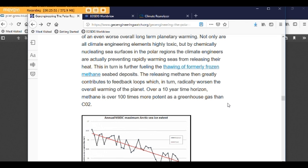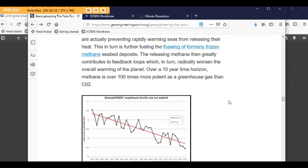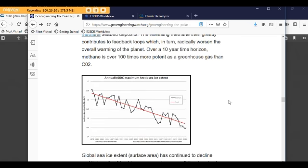They say they have it up for Tuesday from last week, but you try to run the movie and it won't run. So it's over a week old. So anyway, the releasing methane then greatly contributes to feedback loops, which in turn radically worsen the overall warming of the planet. Over a 10-year time horizon, methane is over 100 times more potent as a greenhouse gas than CO2.